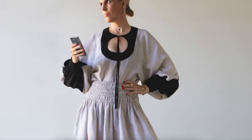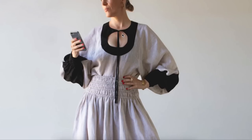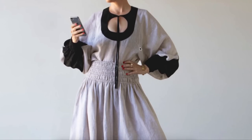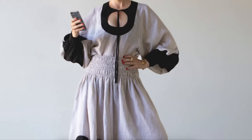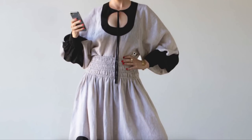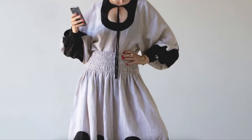All right, so here's the keyhole that she talked about that ties. I'm sure you don't have to tie that either. And then that really nice big sleeve with a dropped arm size, nice and low. It kind of becomes part of the bodice, right? Like if you can imagine a princess seam would have been here, kind of. And then you've got that interesting contrast on the bottom.